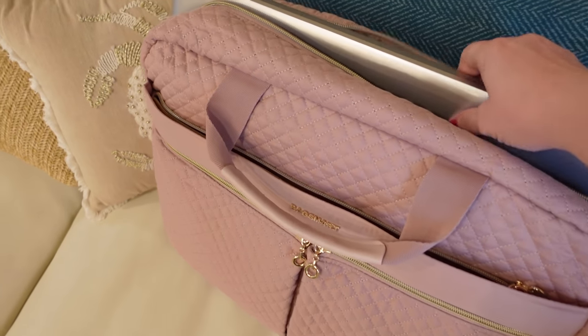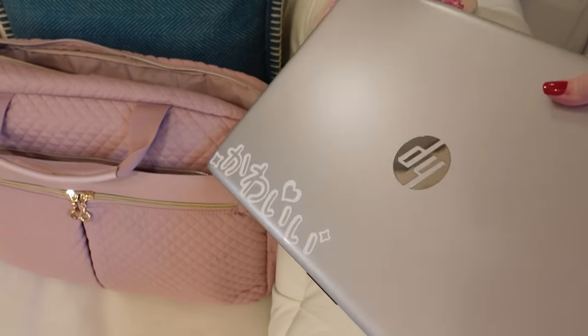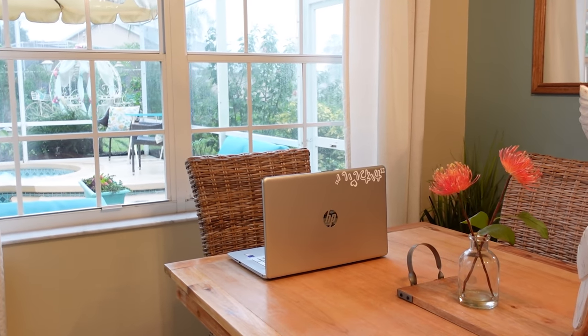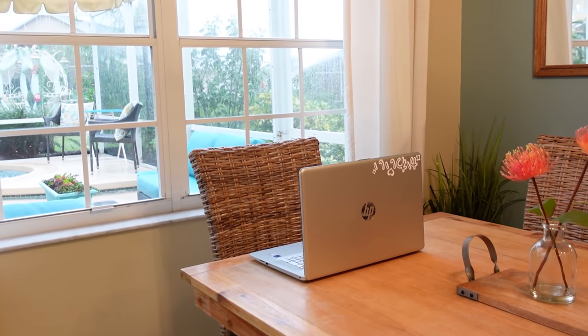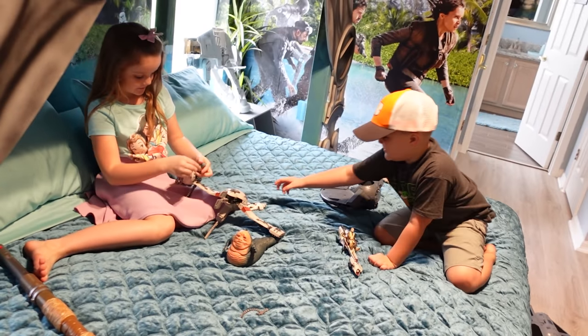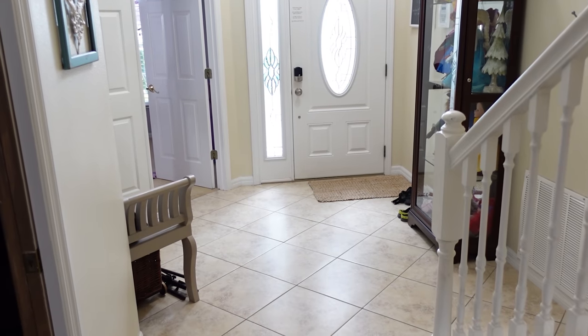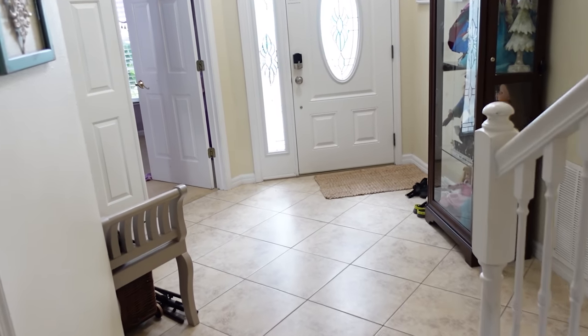Okay, so I'm gonna go ahead and sit down with my computer and put an order in to Walmart and have it delivered. That way I can get lunch put together. I think that's our Walmart order.